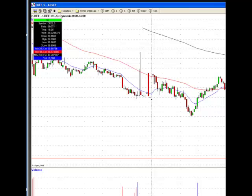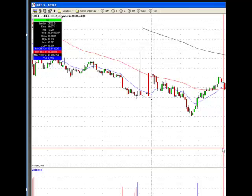All right, that was what came out of our morning meeting, one of the things that we were really concentrating on. By doing our homework and preparing ourselves for the day, we set ourselves up to look at some of these stocks and give us a point of reference to get in them.